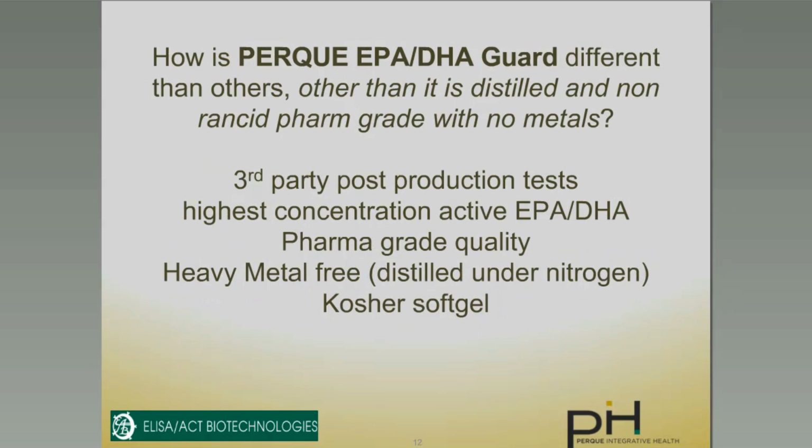The next question is, how is PERQUE EPA DHA Guard different from others, other than that it is distilled, that it's the non-rancid pharmaceutical grade, and it has no metals? Now, that already distinguishes PERQUE EPA DHA Guard. There are third-party post-production tests done on every lot to verify that the EPA DHA has been protected, that it is available, that it has not been oxidized, and in addition to having the highest concentration of active EPA DHA, it has the lowest concentration of everything else.